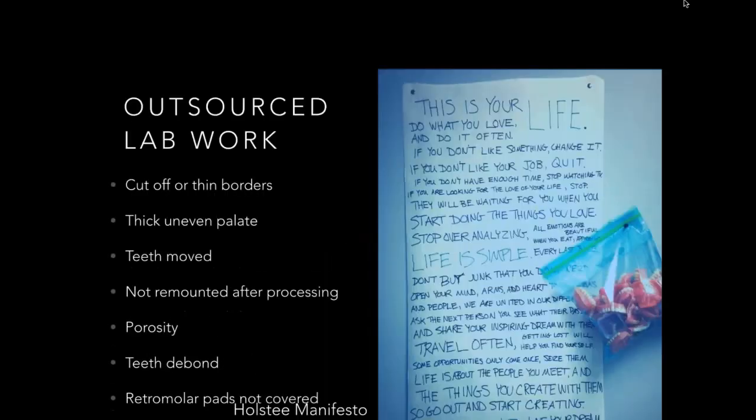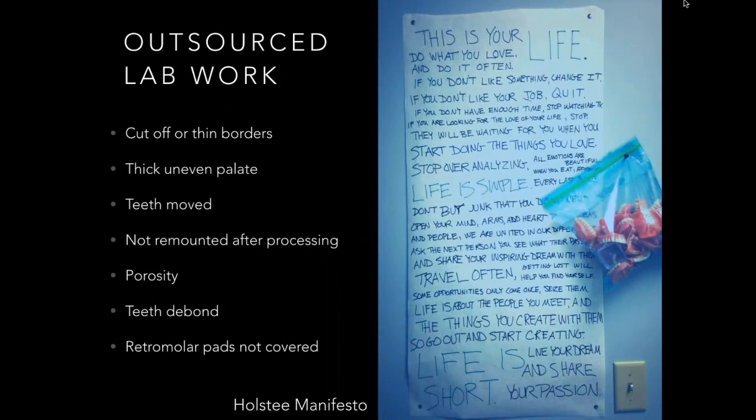But let me get back to the story of where it started. When I graduated from my residency in 2009, I had been processing and doing all of the lab work to make dentures. And I was really excited to not have to do the lab work ever again. When I first began using labs, I would be frustrated by some of the problems that I perceived were wrong with the dentures. They would constantly cut off the retromolar pads. There would be uneven palates. Basically, I felt like I didn't have control with making the actual product.